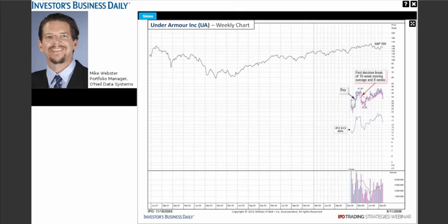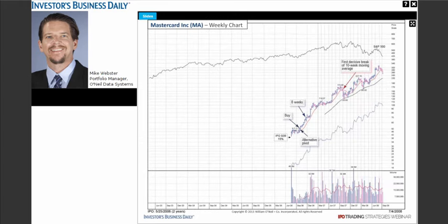So that's going to happen, and that's why we wanted to include these in here, because they're not all the Home Depots, they're not all the Apollos, and if you know how to handle it and you know what to expect, you can make a ton of money trading these IPOs.